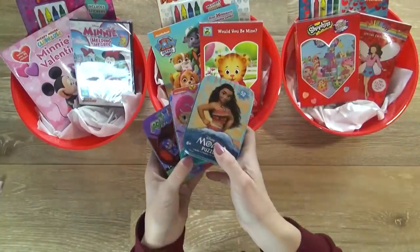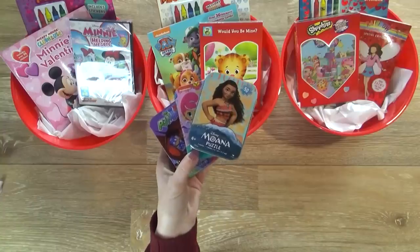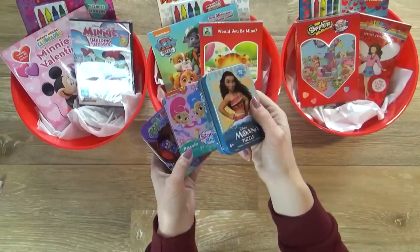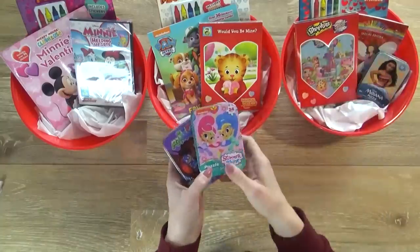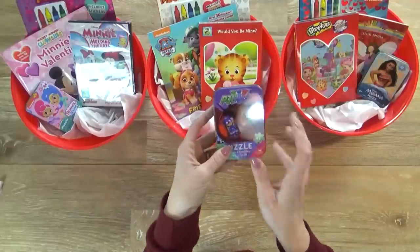I also picked out some fun travel puzzles. These all came from the Dollar Tree, and I really like that they have a case. This is a metal case, so they can take it with them. For Mackenzie, I got Moana. For Lily, I got the Shimmer and Shine. And for Jackson, I got PJ Masks.